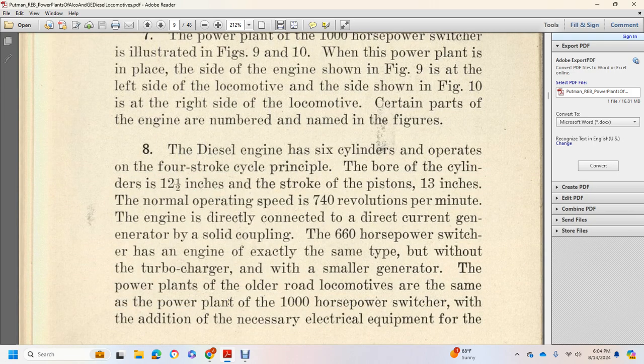The diesel engine has 6 cylinders and operates on the 4-stroke cycle principle. The bore of the cylinder is 12.5 inches. The stroke of the pistons is 13 inches. Normal operating speed is 740 revolutions per minute. The engine is directly connected with the direct current generator by a solid coupling.